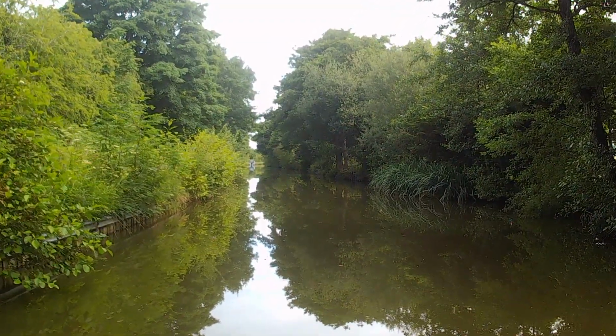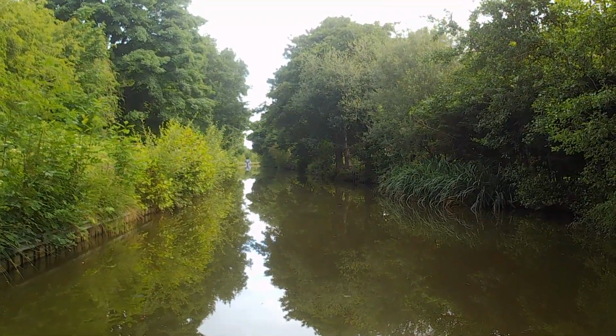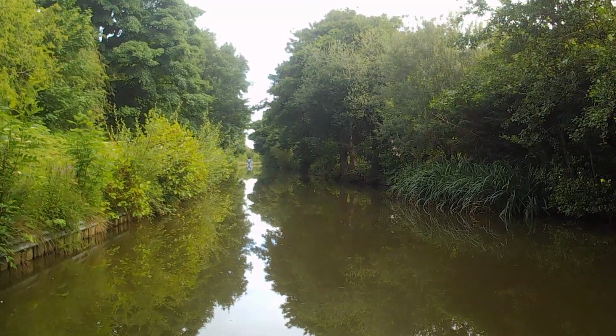The towpath is a little bit more than overgrown here. Those are trees growing on the side of the canal there on the left. That shouldn't be allowed to happen.